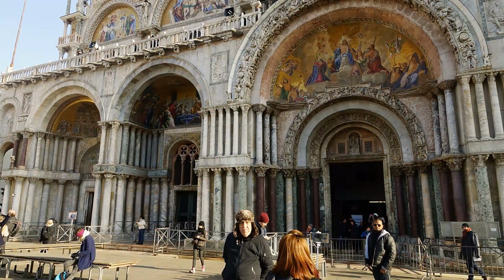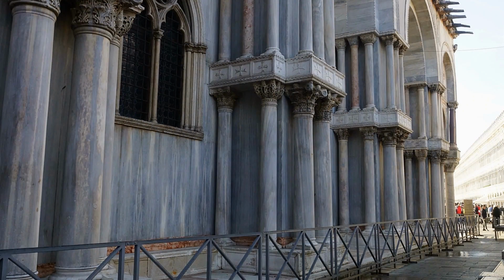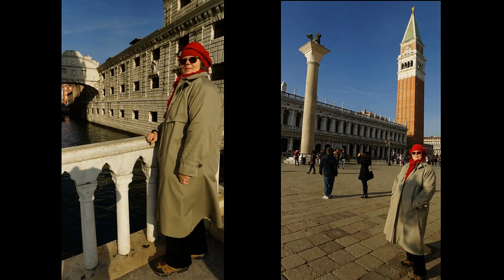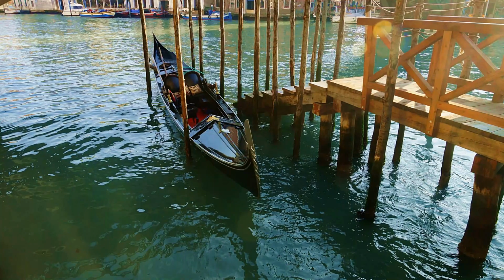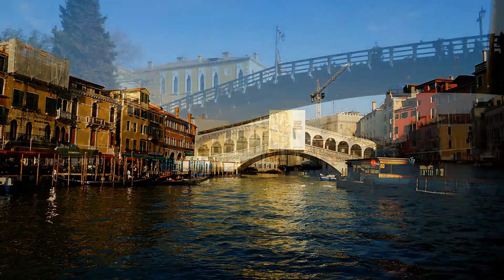This is St. Mark's Cathedral. We were not allowed to take pictures on the inside, so I don't have anything. We were able to sneak in this picture, then we were told to leave. Venice is a beautiful place. We were there 2 days, but I think that's more than enough time to see everything.